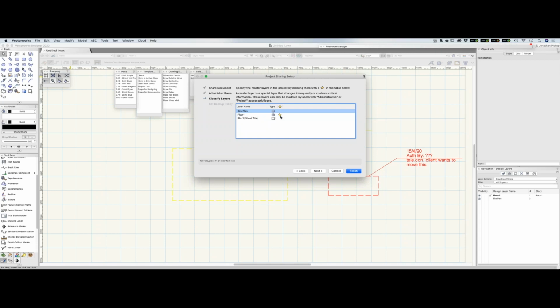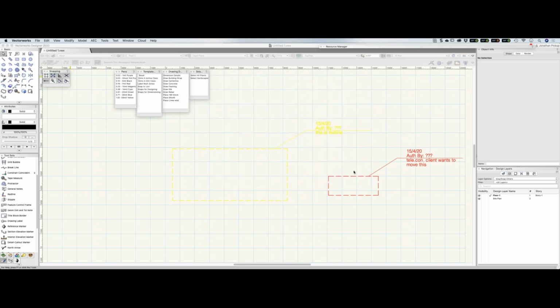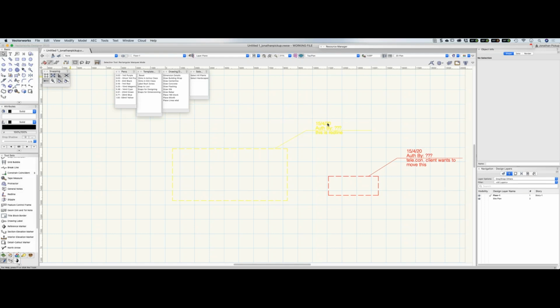So these are things that, master layers, don't change very often. So don't just tick them all. Create a backup copy. Now it's starting to be a bit more like your autosave. And when I finish this, instead of having a real Vectorworks document, what I've got is a working file. So any work I do in this file has to be sent to my project file. And I do that by going save and commit, and it commits my changes.